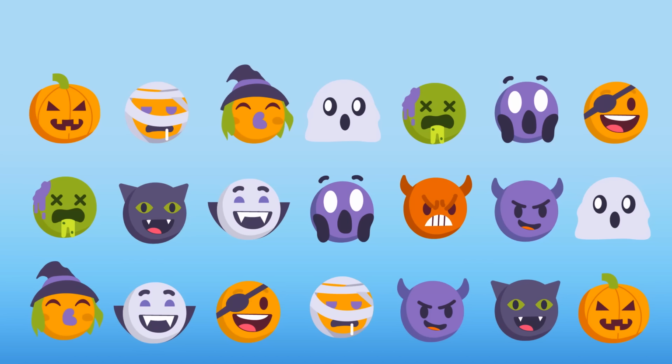Let's train your eyes a bit. Here are Halloween emojis. All of them but one has a pair. Can you find the one that doesn't have a pair?